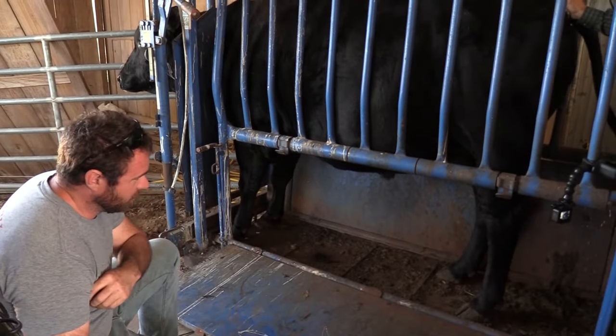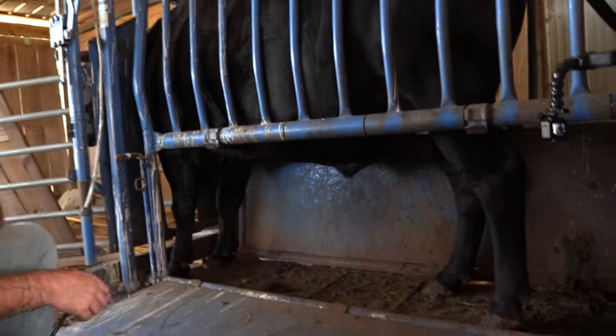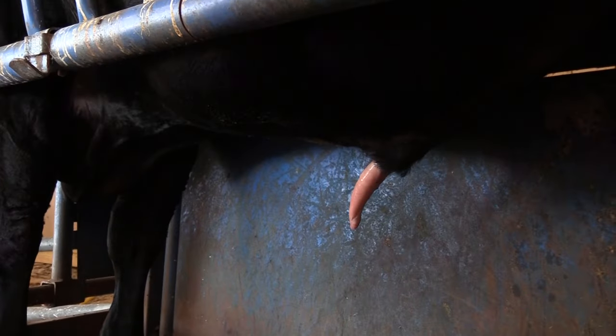He's already giving a little bit, but I'm waiting for him to extend. Yeah, he's gotta come out of there. So this will make him extend. He's getting a little cloudy already. There we go. So he'll start extending all the way. Calvin's in a good position so he can't get hurt here.